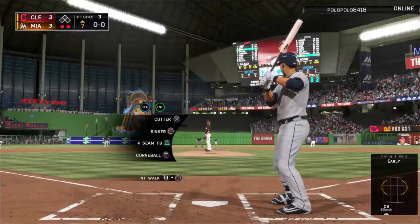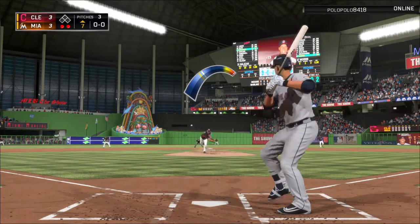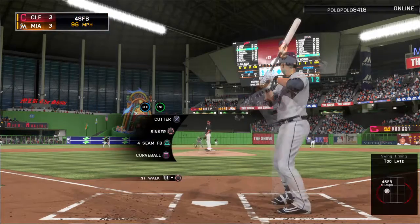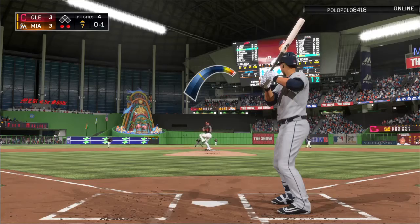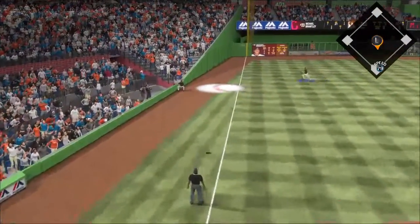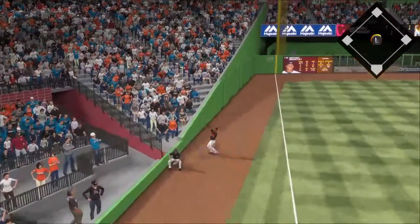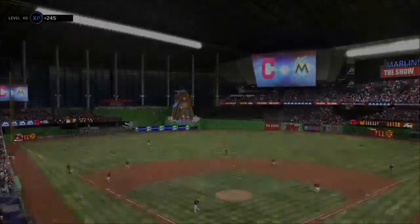Settling in now, Michael Brantley. He flew out in his last at-bat. And he swings through a fastball and doesn't catch up with it. It's 0-1. Well, he'll lean pretty heavily on that fastball. Why not? It's a big one. Yelich is there, makes the catch, and the side is retired.